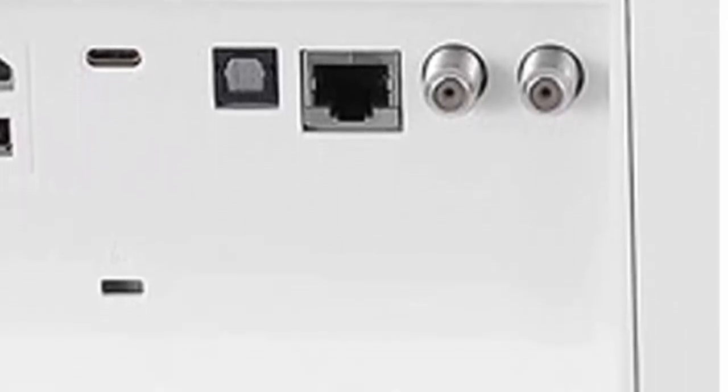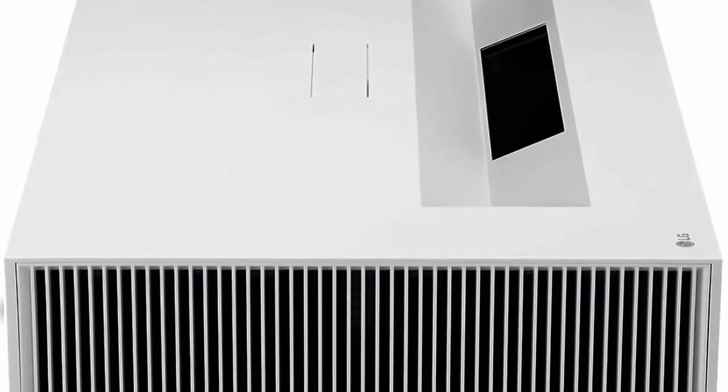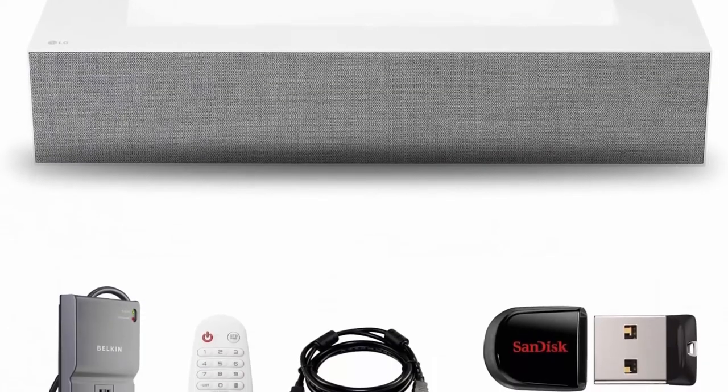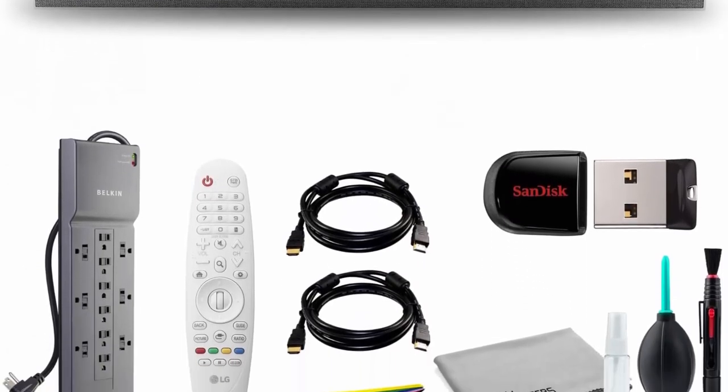Use the included Magic Remote on this LG Cinebeam projector to access LG's webOS Smart TV operating system for all your favorite content streaming apps such as Netflix, Amazon Prime, and Vudu. Alexa built-in, includes LG ThinQ AI, Bluetooth connectivity, HDR10 compatible.